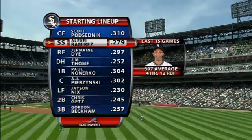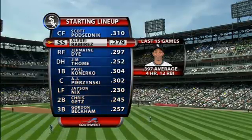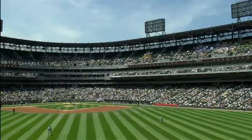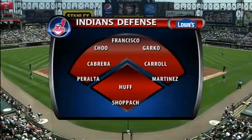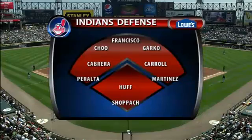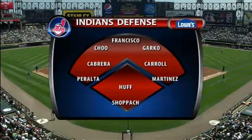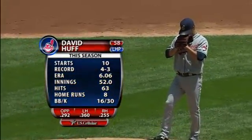Been as hot as you can possibly be. Then Jermaine Dye, Jim Thome the DH, Paul Konerko was also swinging the bat real well. A.J. Pierzynski, Jason Nix, Chris Getz, Gordon Beckham. Close defensive setup, Choo, Francisco and Garko in the infield, Peralta, Cabrera, Carroll and Martinez, Shoppach behind the plate, and the U.S. Cellular starting pitcher David Huff, who's looking for his 4th loss.